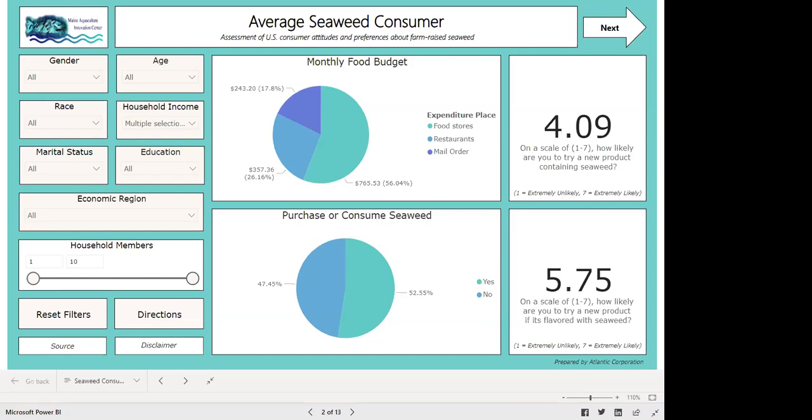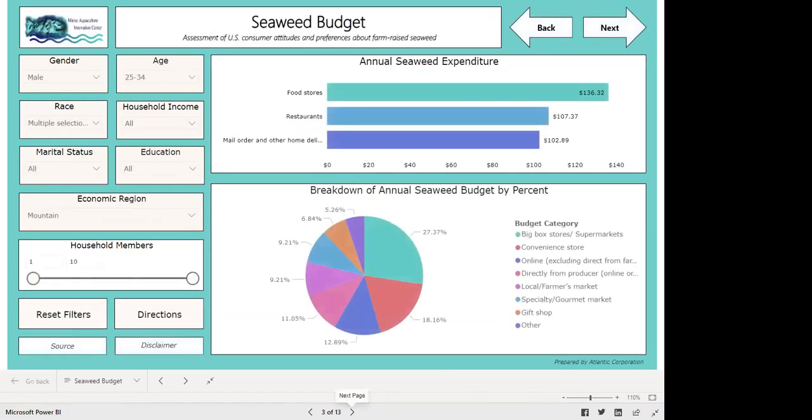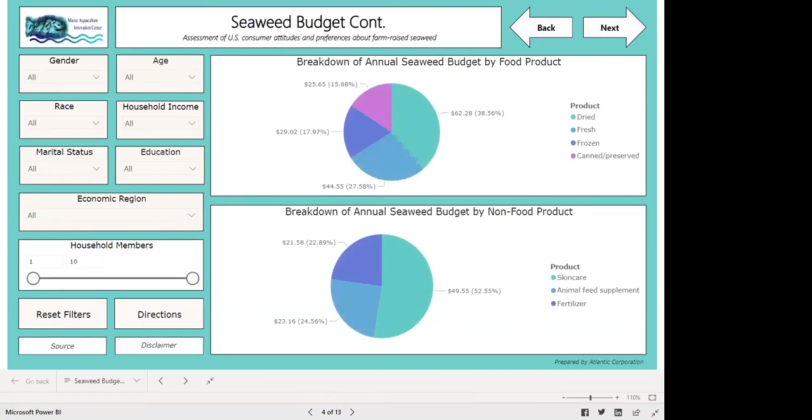So another example is if I was a seaweed operation and had created a new skincare product, but I was unsure of which economic region would really be the ideal target for a product launch, I could use this tool to figure that out. So we'll move through the different questions here to page 4. You'll see on page 4 the percentage of consumers who bought non-food related seaweed products. So if you hover over the pie chart, you'll see the total number of customers were around 5,400. And of those customers, 53% bought skincare products.